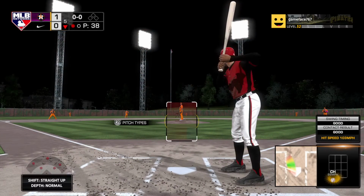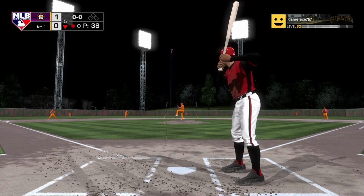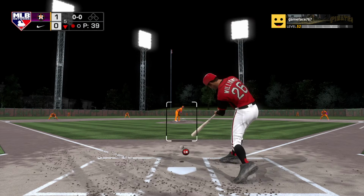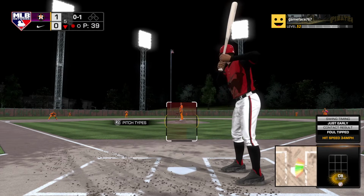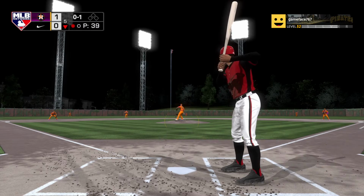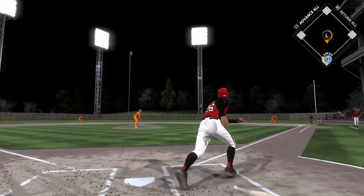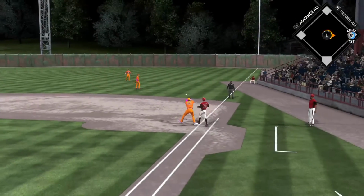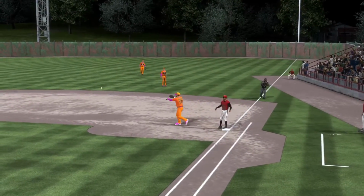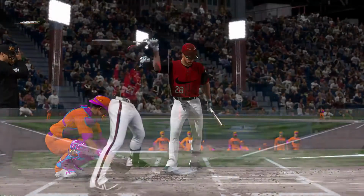Digging in for his second at-bat, Billy Williams. Flied out in his first at-bat, so make him 0 for 1 so far. That's softly hit to right. Will that get down? Yes, it will. He's got himself a 1-out single. But now a throw from the outfield will get him. How slow can you be?